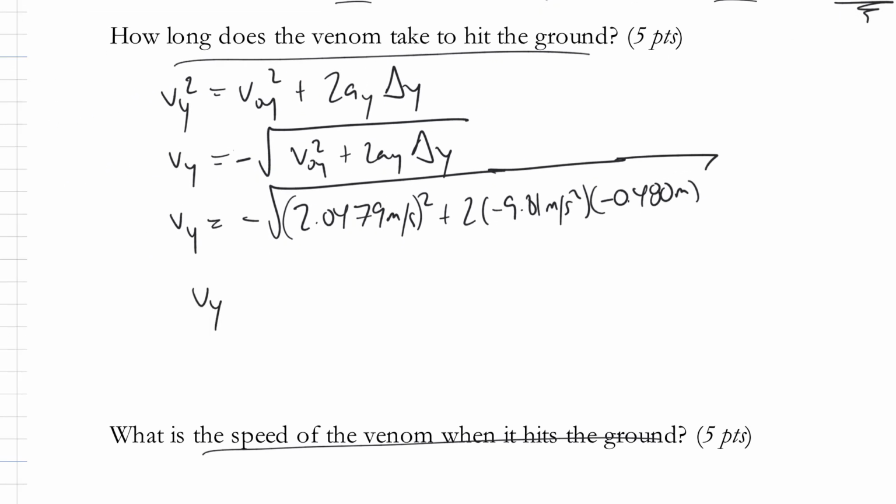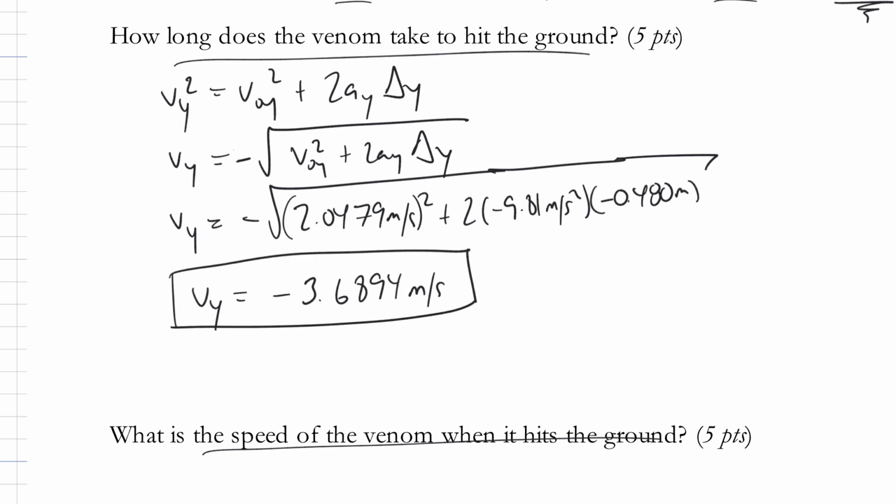If I plug that into my calculator, my Vy is going to be negative 3.6894 meters per second. That is my vertical velocity when it hits the ground. This is not something we're solving for, so I'm not going to bother rounding it just yet.